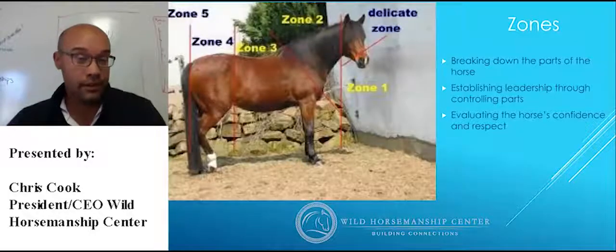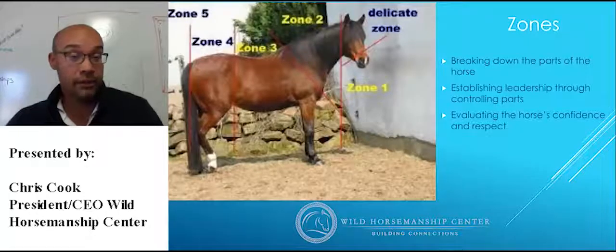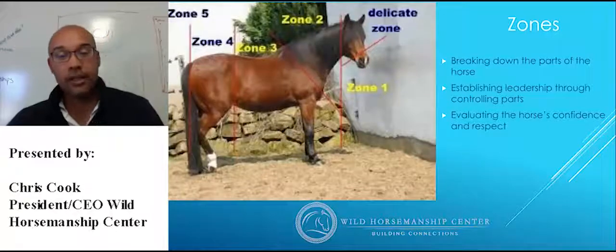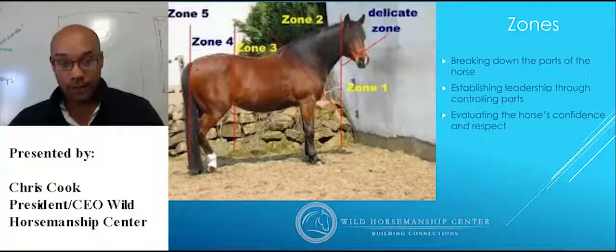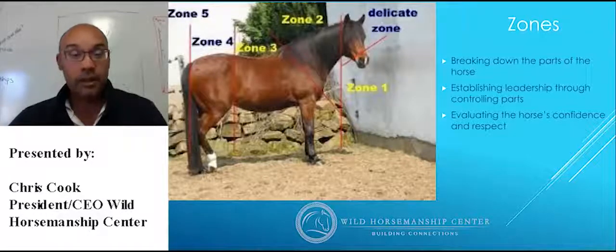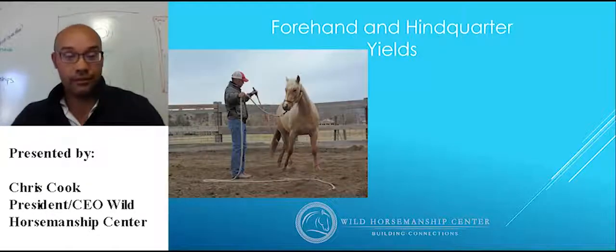Again, we'd go back to approach and retreat and building the horse's confidence if the horse was showing signs of fear. And if the horse is showing signs of dominance, we might continue to put pressure on that zone until they decide to yield, and yield at a phase in which there is no tension.